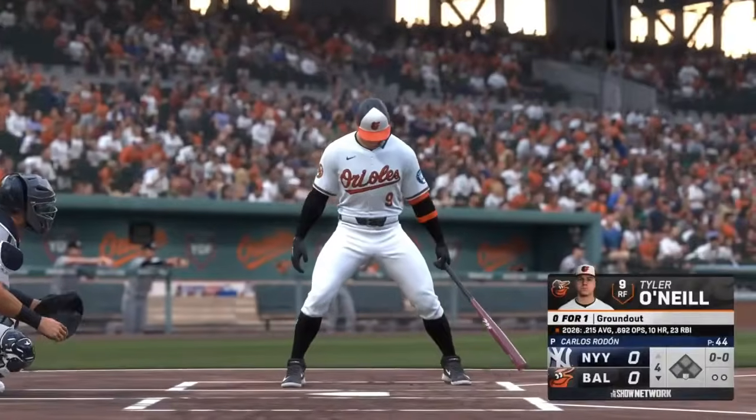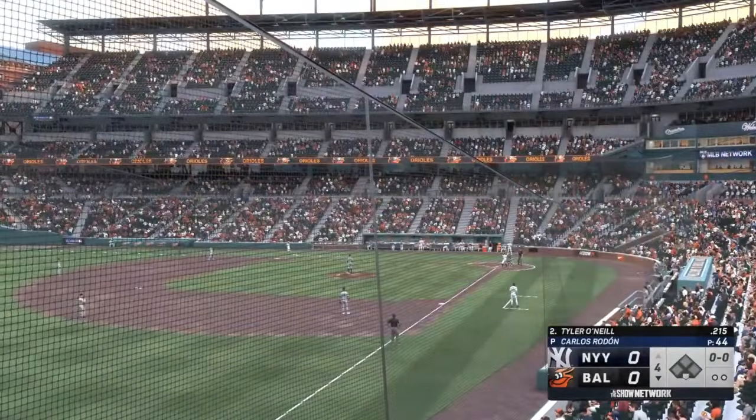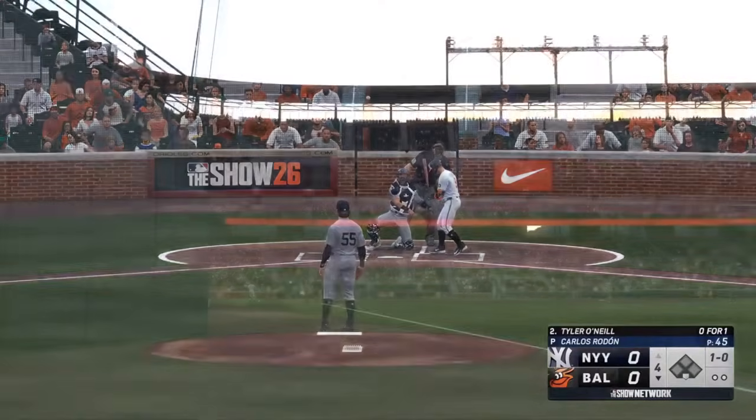Back here in Baltimore, bottom of the 4th, Tyler O'Neill getting ready to hit. Tyler O'Neill. That's a little high. Ball 1. And that's ball 1.